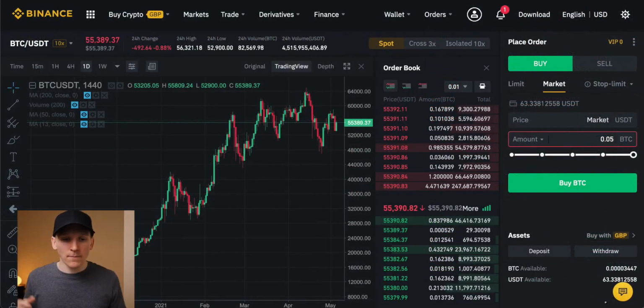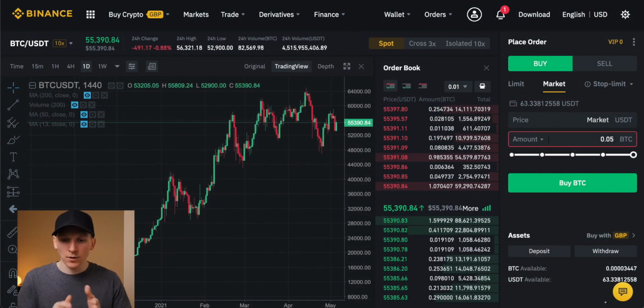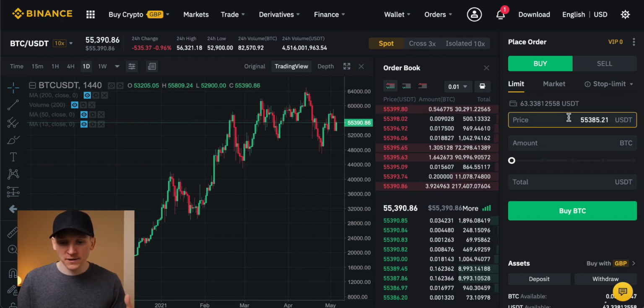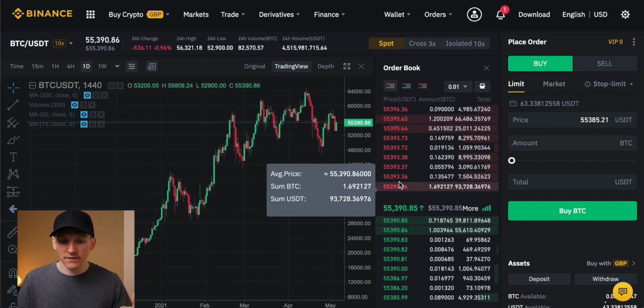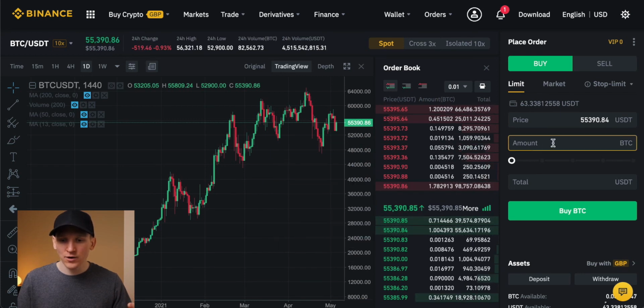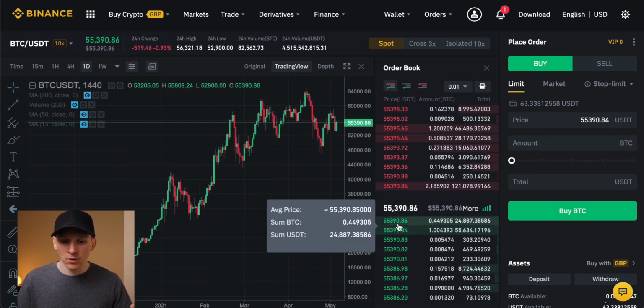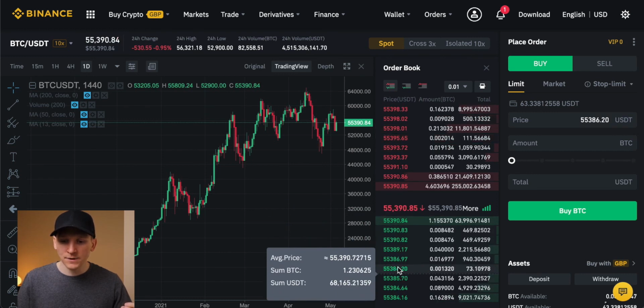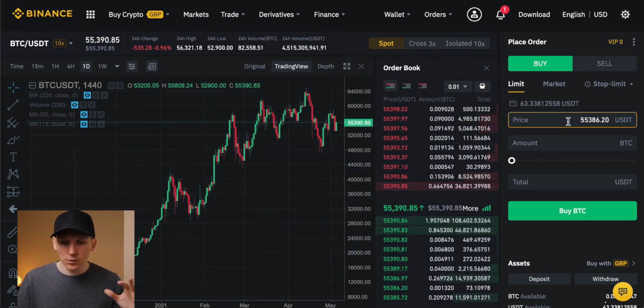Let's come back to the Binance trading page and put in a limit order. So we're a buyer. We're going to go to limit. Now we can put in our price and our amount. Look, we can change the price right here. You can actually click on this right here. Let's just click on this order. You can see it changes up here. So I'll click on a bid that is a little bit below the market, changes, press on another one, changes again. Really good little pro tip there.